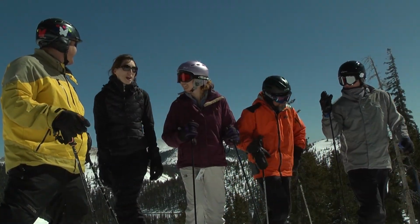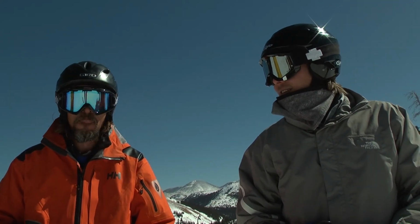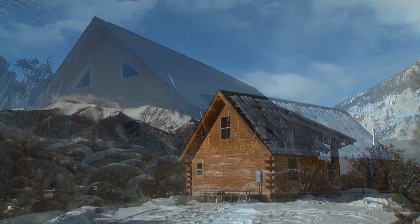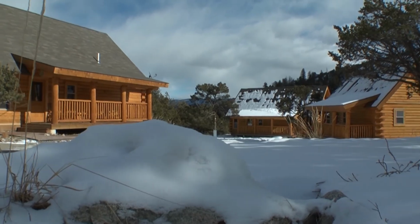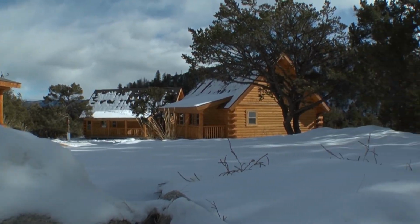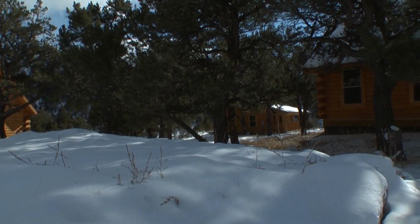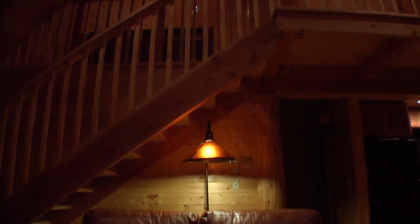Head over to Monarch. We have discounted lift tickets here at the front desk. We often run specials and packages ranging from everything from discounts on adult tickets down to kids ski free certain times of the year. And with the short drive and the ability to come into the hot springs, and when you couple that with the 10 to 12 that can sleep in the cabins, it really is a nice vacation spot for skiing.